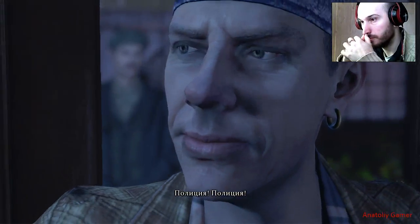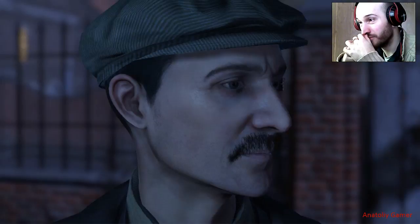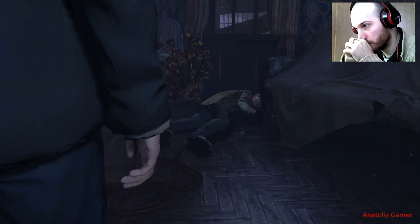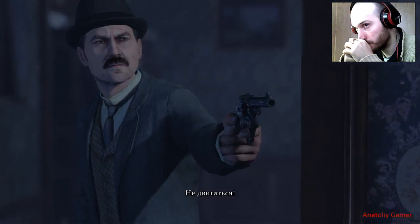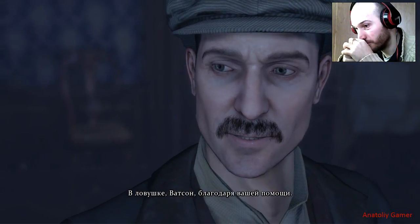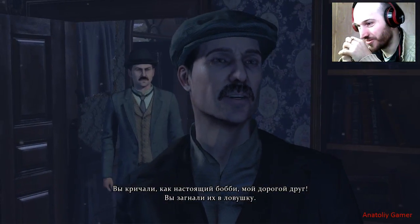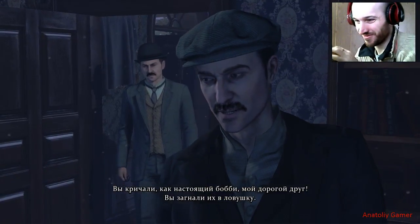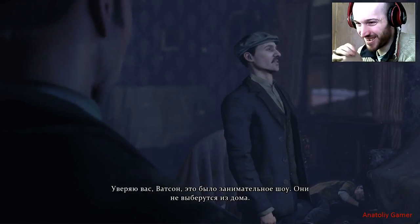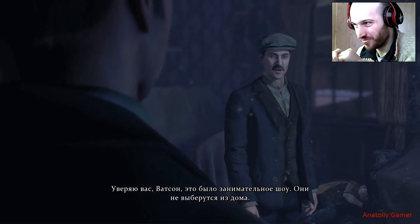Police! Police! Stop where you are! Where are they? Trapped, Watson, with your assistance. How so? Oh, you sounded just like a real bobby, my dear fellow. You startled them into the traps. I did? I assure you, Watson, it was quite an entertaining show. They will not escape the house now.